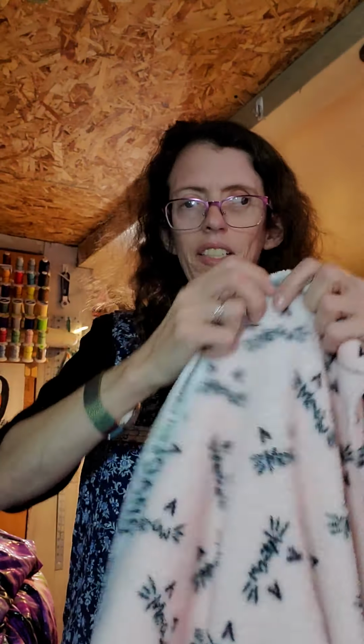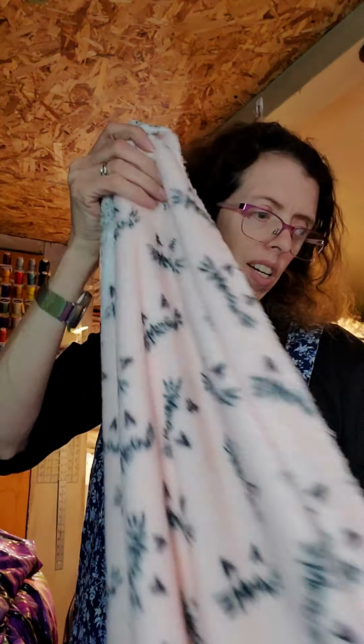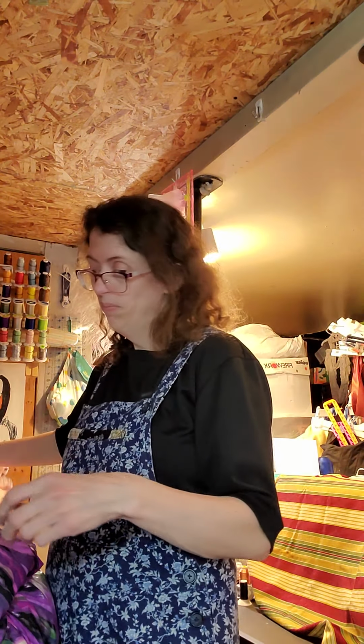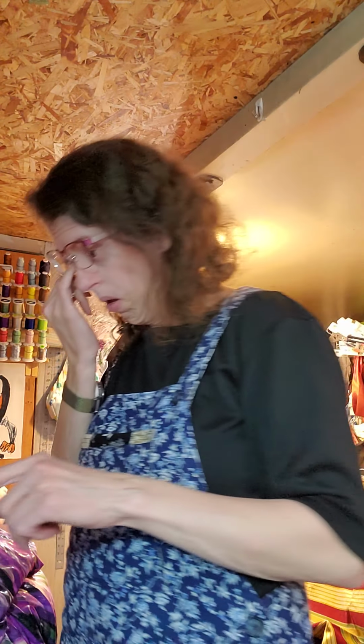Alright, and then what else I got? This one was $2.99. And it's only like a yard. But the fabric is at least 60 inches wide. And it was just so cute. Reminds me of a pair of pajama pants. So, depending on what happens, I could at least get like 1 or 2 pajama pants made out of this for my daughters. It would be cool if I got 2 pajama shorts made out of that. We will see. We will see. Alright.